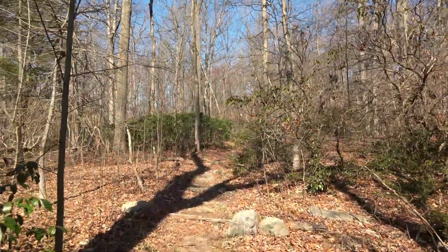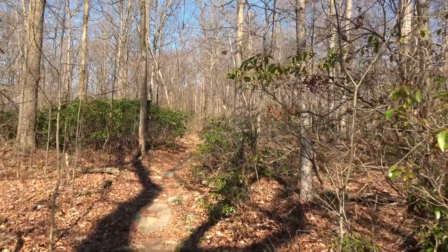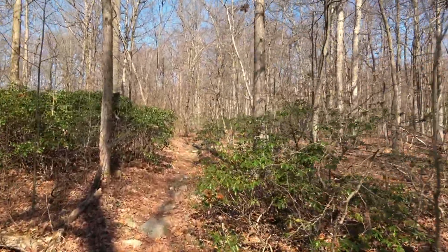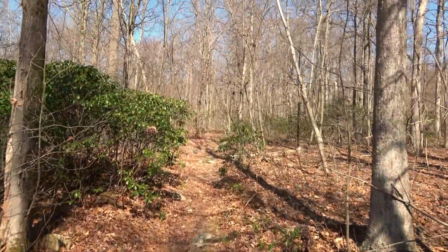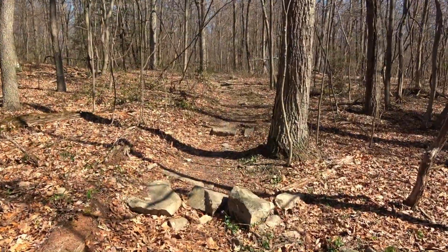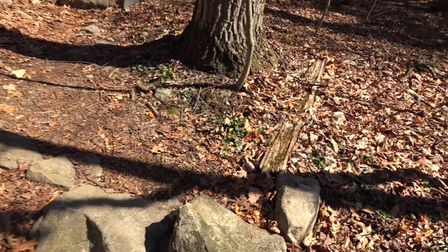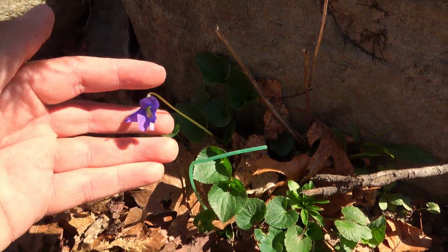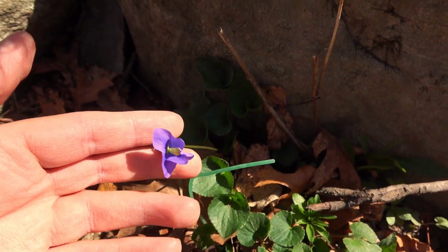Alright, so off we go. And we got our first spring wildflower of this hike. Splash of purple down here. This is a violet. Looks like it's just blooming this morning here.